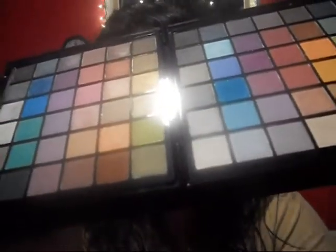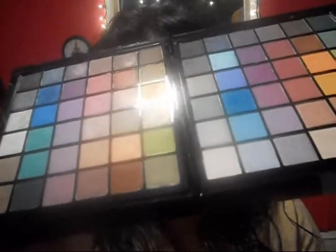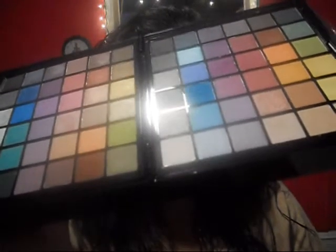And when you open it up, it has these clear dividers, which I'm going to take out. Well, actually one came out, but it looks like this, and you could open it up like that. These are the eyeshadows. Actually, it's 72 eyeshadows. They are very pigmented. I actually did use this blue yesterday.